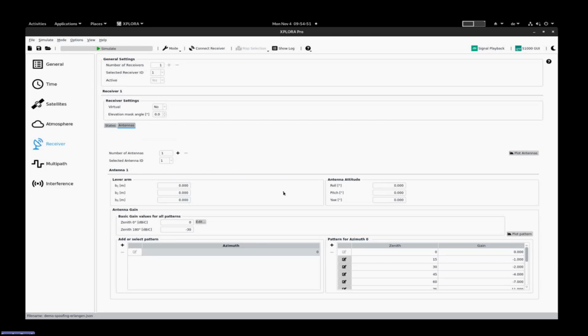This is useful for creating more realistic tests of moving objects. For example, if you would simulate a rocket or something like that with the antenna on a certain position and that rotates, then you will see this has a significant effect on the GNSS satellites as they are received, and this can be modeled and simulated here accordingly.